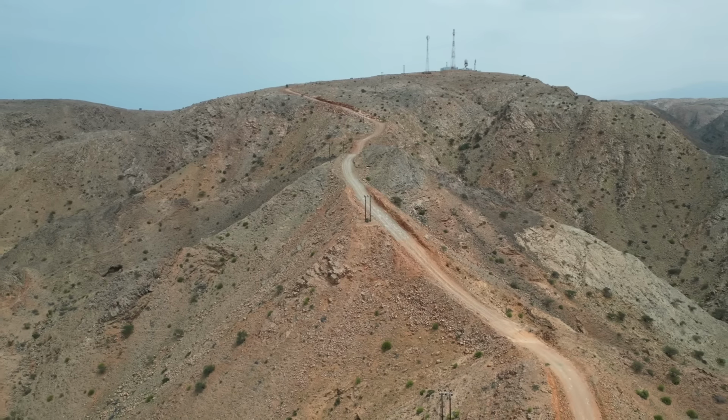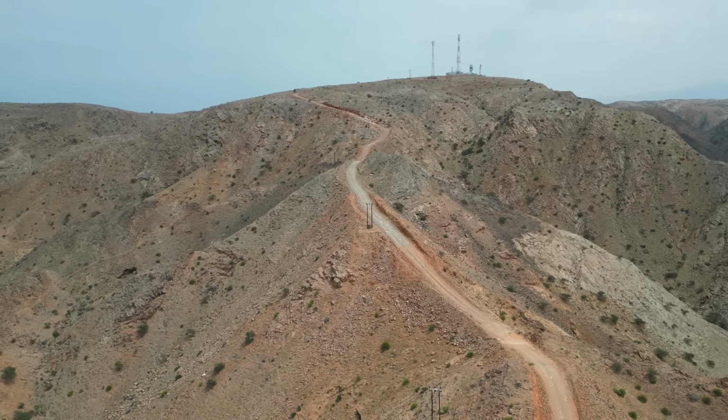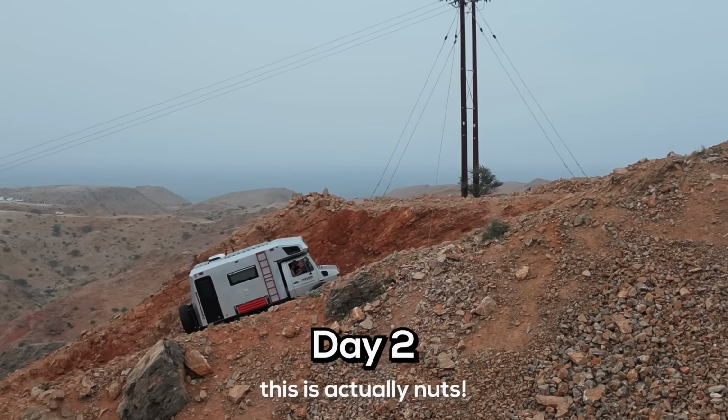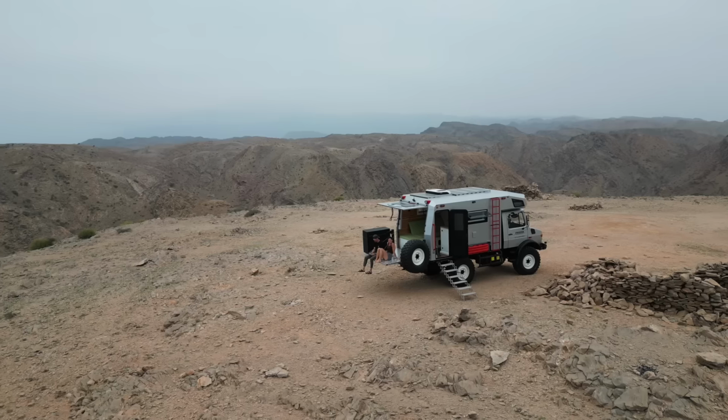But then I saw this little dirt road going up a mountain that looked pretty intense, but I decided, what's the point of driving a Unimog all the way to Oman if you're not gonna try to get to the most epic camping spots? Oh gosh, Nate. This is actually nuts. So yeah, thankfully we survived last night. We have an epic place to camp.